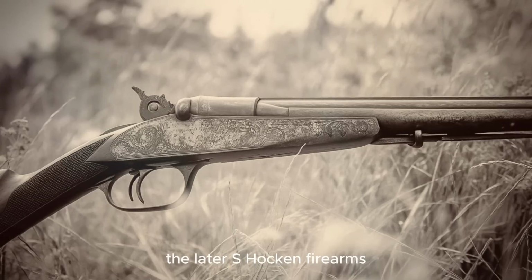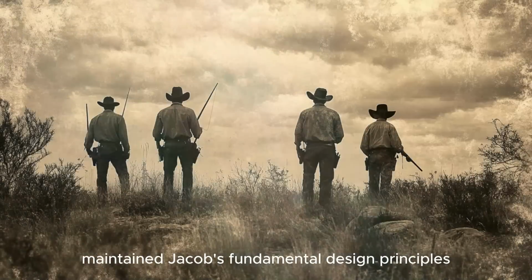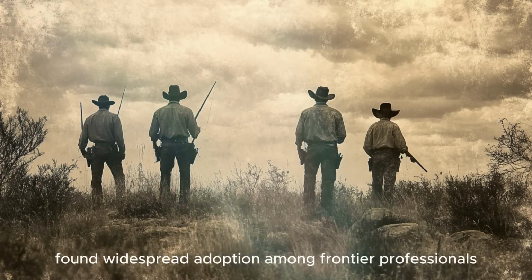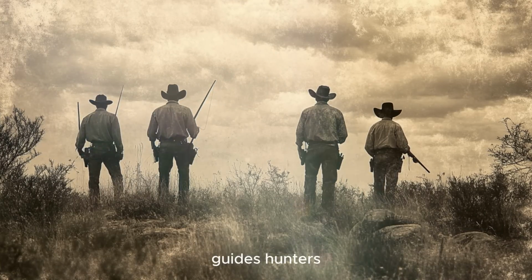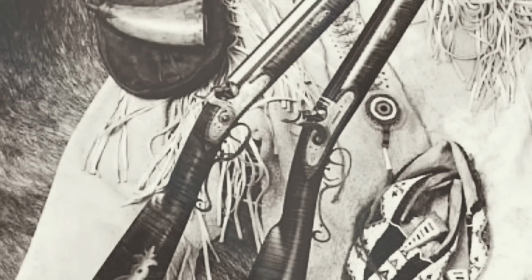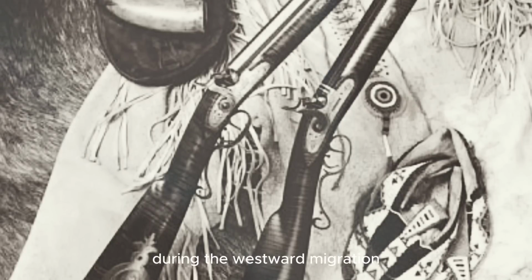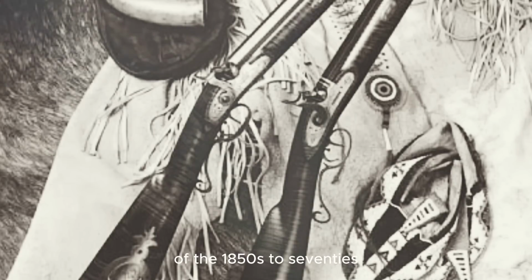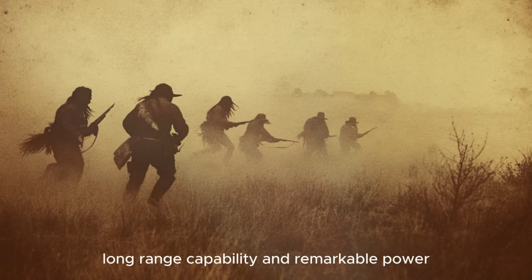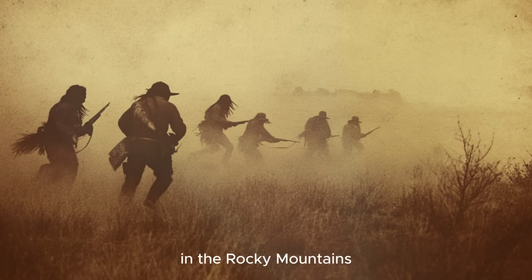The later S. Hawken firearms, along with similar models from other St. Louis craftsmen, maintained Jacob's fundamental design principles while adapting to evolving needs. These weapons found widespread adoption among frontier professionals, guides, hunters, scouts, and pioneers who shaped the expanding western territories. The designation shifted to plains rifles, reflecting their primary use during the westward migration of the 1850s to 70s. Both settlers and Native Americans sought these weapons for their proven long-range capability and remarkable power, qualities that had established their reputation in the Rocky Mountains.